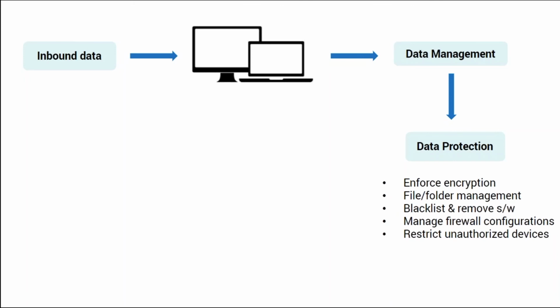Furthermore, the solution should also offer these data protection features. It should be able to enforce encryption on devices to secure the data on it. It should be able to manage access to files and folders, giving access only to authorized personnel. And in case there are malicious apps, the solution should be able to blacklist and remove them. It should also have the ability to manage firewalls to improve data security. And finally, it should be able to restrict unauthorized devices from accessing business services.